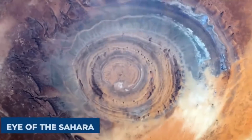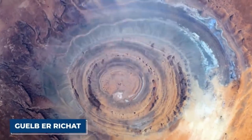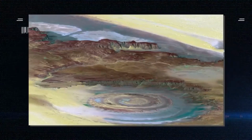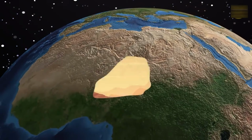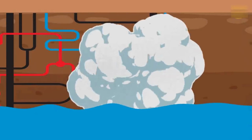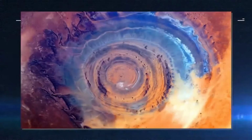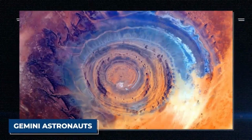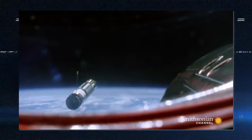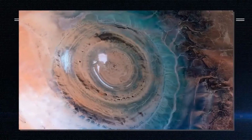This takes us to the Eye of the Sahara, also known as the Rishat structure or the Gelb Rishat. It is a geological formation in the Sahara Desert that resembles an enormous bullseye. The formation stretches across a 40-kilometer wide region of the desert in Mauritania. For centuries, only a few local nomadic tribes knew about the formation. It was first photographed in the 1960s by the Gemini astronauts, who used it as a landmark to track the progress of their landing sequences. Later, the Landsat satellite took additional images and provided information about the formation's size, height, and extent.